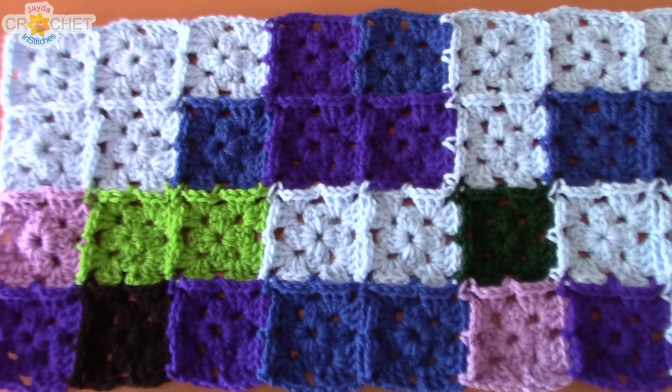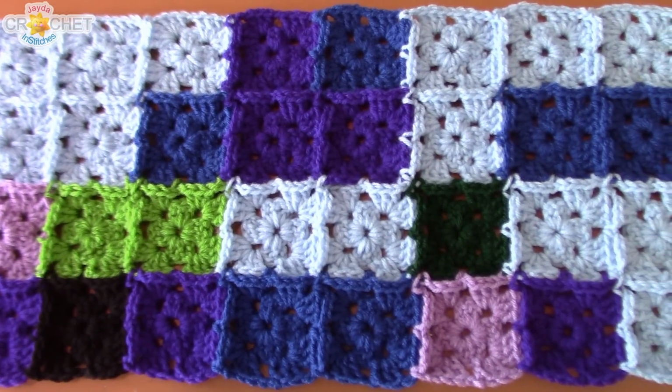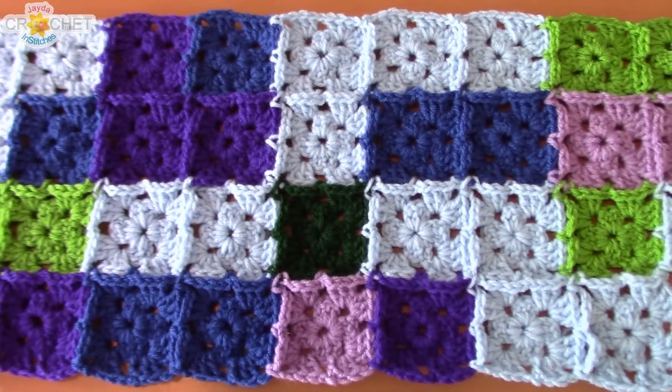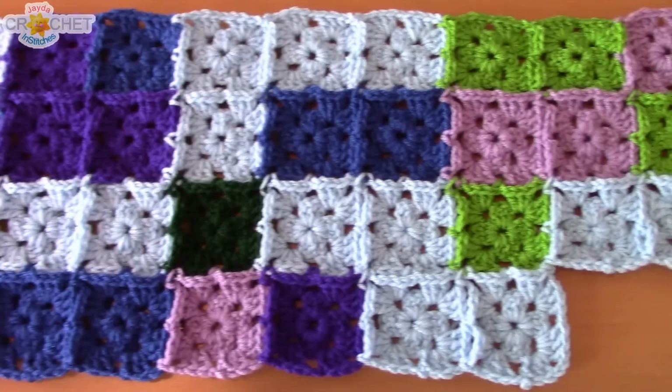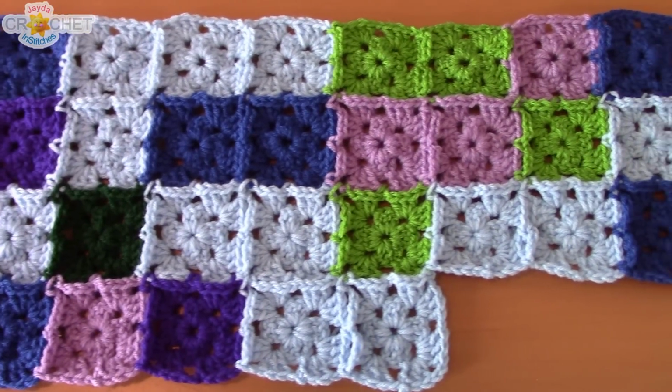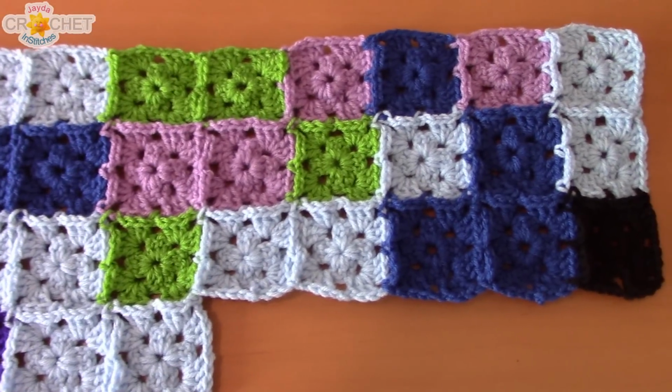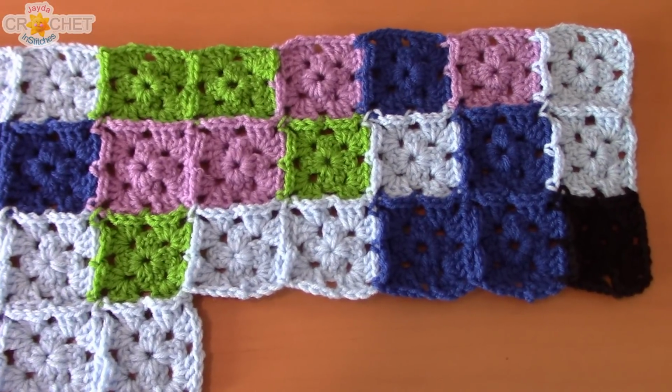I'm doing a square a day temperature blanket. So I created a temperature chart. I've got colors associated with 5-degree intervals, and I've been very careful to make note of the temperature every day since the beginning of January all the way up to now. And so far, this is what my blanket looks like.